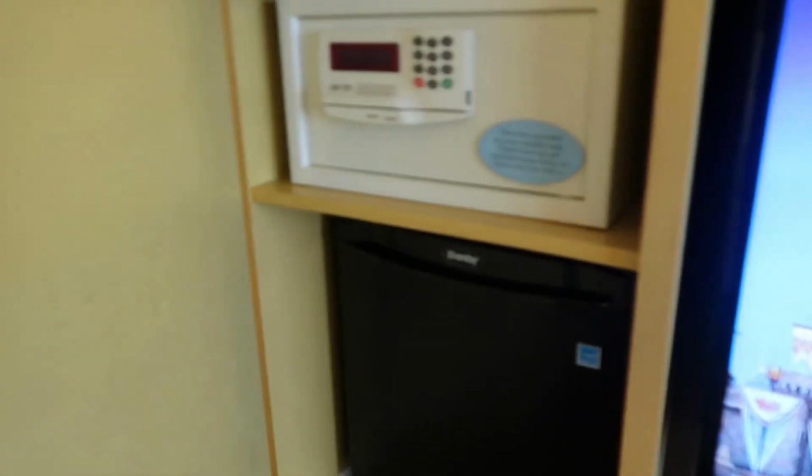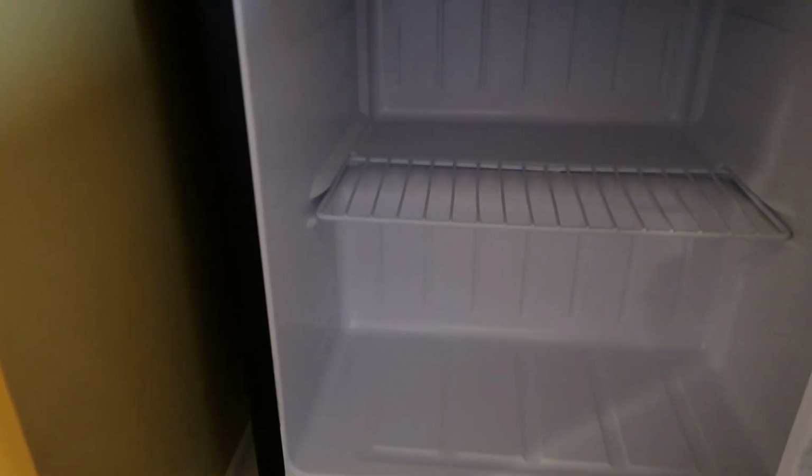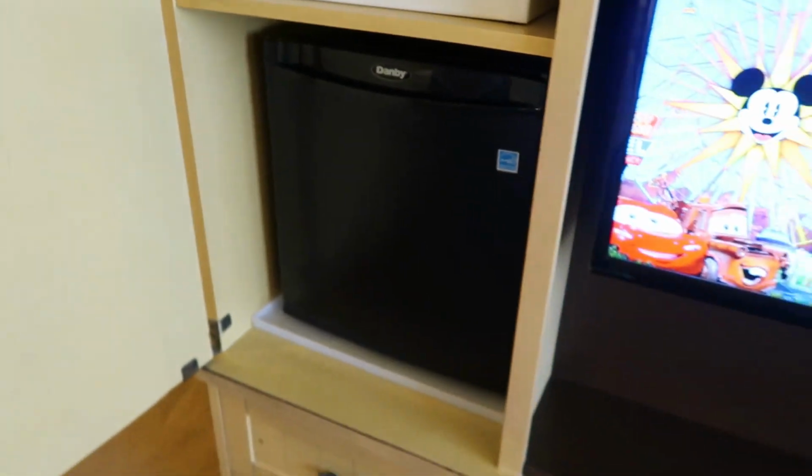And then inside the big cabinet door here, we have two things, the safe and a miniature fridge. Which is pretty cold. Good. Not very cold, but pretty cold. Danby. Yes. Then below that, pull out drawer, and big pull out drawers down below here. So lots of storage space.